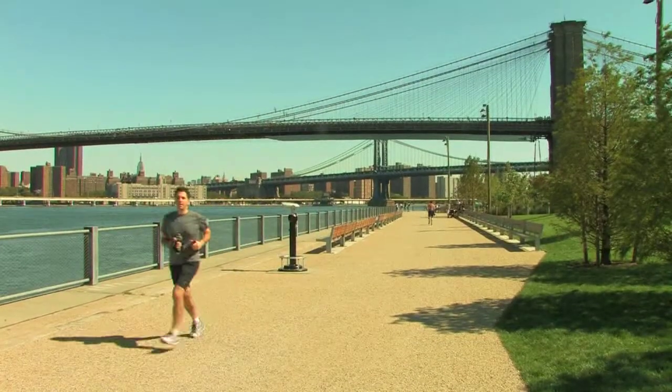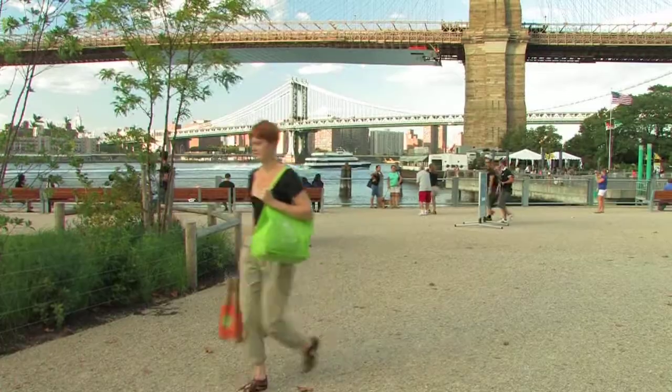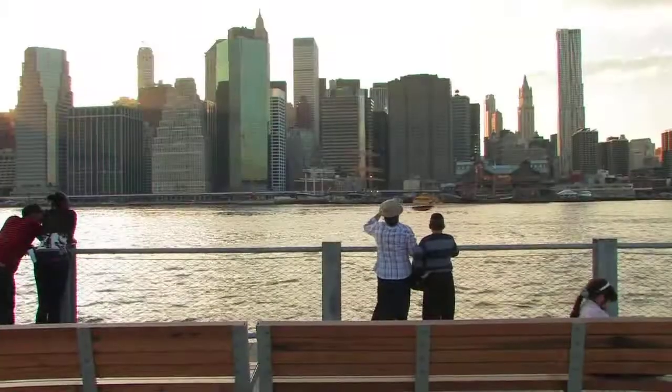And you can see that already at the Fulton Ferry Landing. This is easy to get to from Manhattan. You walk across the Brooklyn Bridge. There's a lot of ferry service now, which I also think is wonderful, that we're opening up the harbor and the rivers in New York.